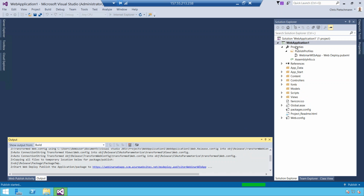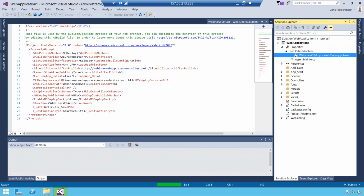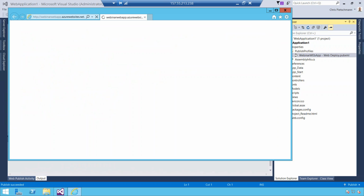In the meantime here, we can see in the Solution Explorer under the project, the publish profiles. It added a publish profile. This is saving the credentials and configurations for which web app in Azure I'm going to deploy to. So the next time I say publish in Visual Studio, I don't have to pick that web app again. It'll know it, and then I can just click publish, and it'll publish it out again, making it easy to do over again from Visual Studio.